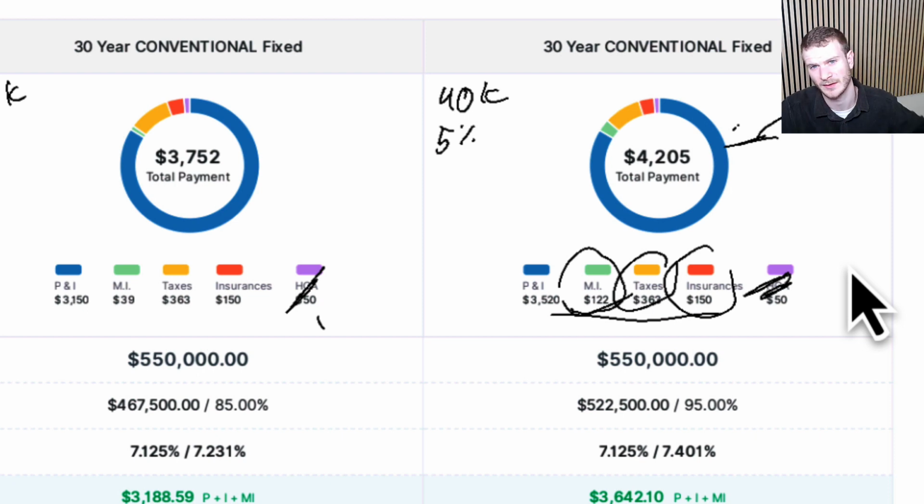But that's going to be determined by your down payment. It's going to be determined by your credit score. It's a combination of those things, and then just which loan program you end up in. This is a loan program with access to pretty good pricing on mortgage insurance. So this could be significantly higher, especially at a low down payment, like 5% down.